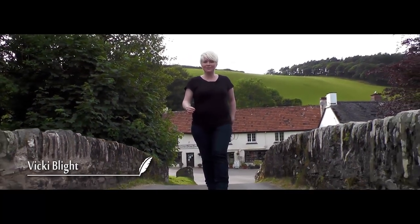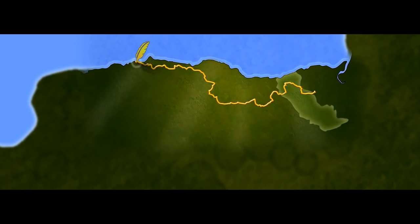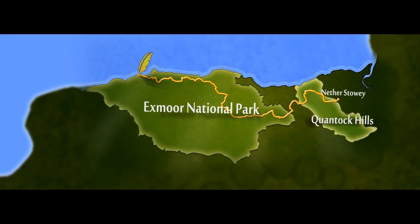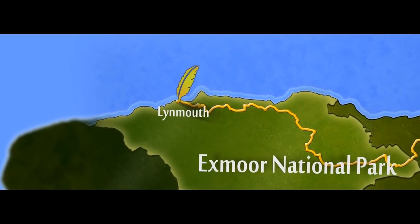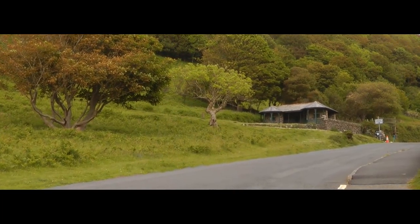So let's see what we can find on the Coleridge Way. There's 51 miles of path to walk from the Quantock Hills of Somerset in the east at Nether Stowey through the Brendon Hills and moorland of Exmoor National Park to the North Devon coast. The route reaches its official western endpoint at the Pavilion in Lynmouth, but you can follow an optional extension to Poets' Corner in the Valley of Rocks.